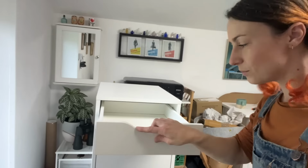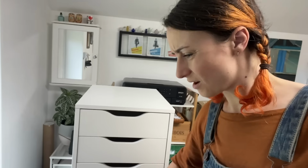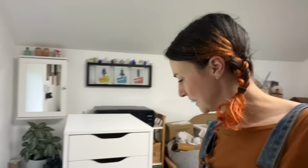And we're done! Yay! Drawers and everything. They all pull out and go back in. Sort of. Ooh, uh-oh. I've got a bit of tweaking to do, I think, with the drawers.